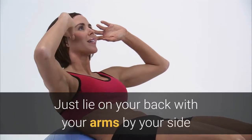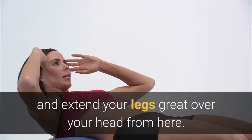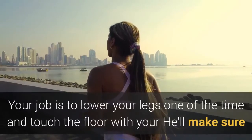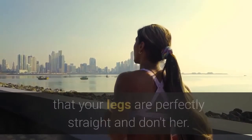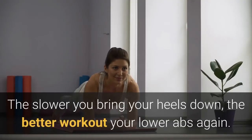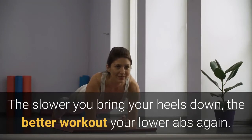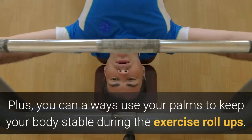Just lie on your back with your arms by your side and extend your legs straight over your head. From here, your job is to lower your legs one at a time and touch the floor with your heel. Make sure that your legs are perfectly straight and don't bend. The slower you bring your heels down, the better you work out your lower abs. Plus, you can always use your palms to keep your body stable during the exercise.